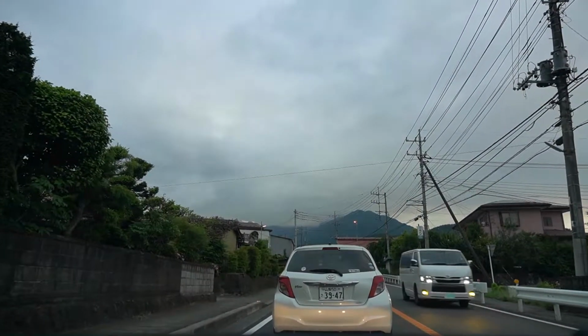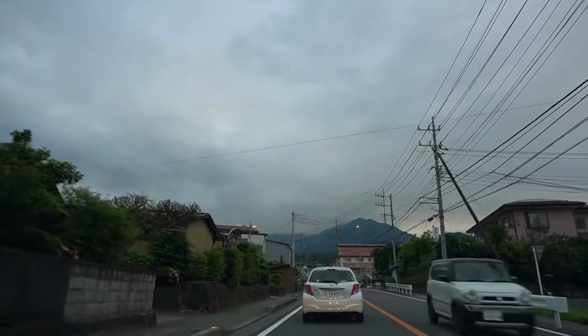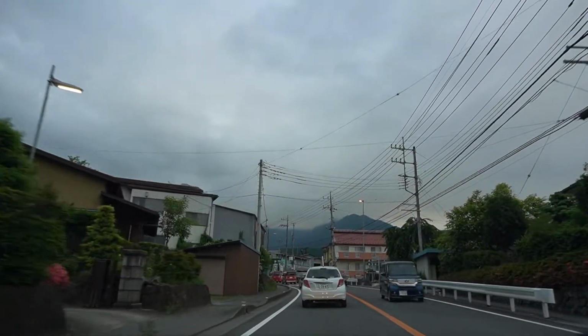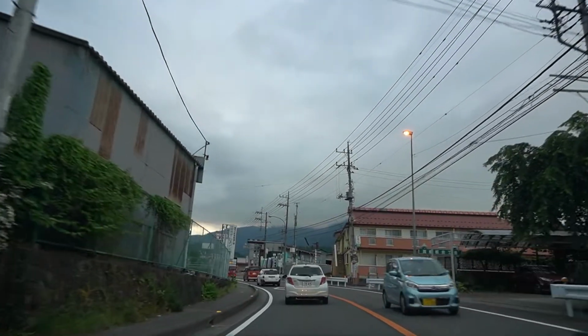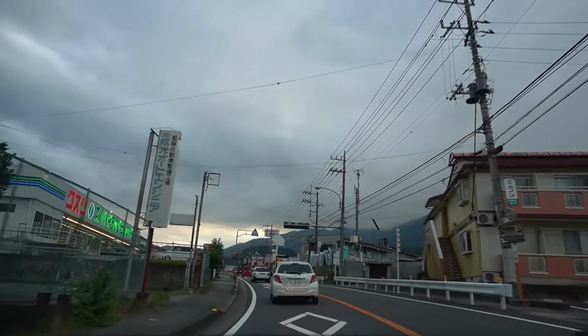We've got quite a bit of traffic here this evening, so you'll get to see some interesting scenery, but a lot of red taillights as well. You get a good impression of what traffic can really be like in Japan, even in the countryside where I am currently. We are not in Yokohama at the moment.